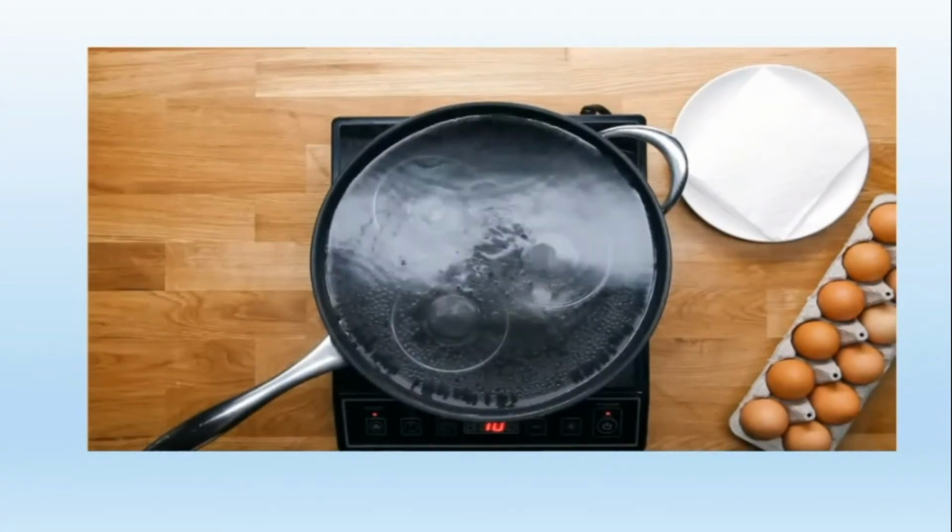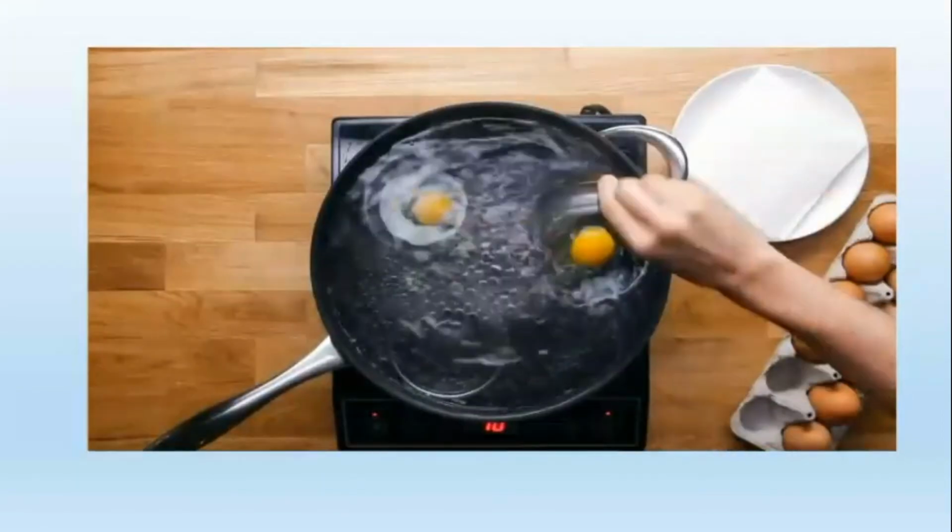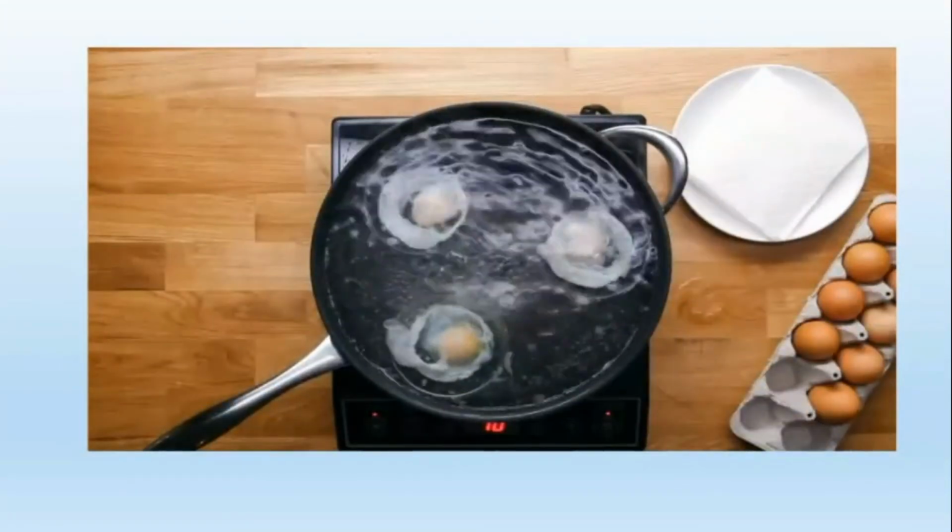And then same deal, you want to crack your eggs into a separate dish. But what I'm going to do is actually go from one dish to another. And what that bowl is going to do is it's going to keep the egg contained in that space. This is cool because you can get a nice rounded shape every time, but it's going to look a little bit different than your classic poached egg.